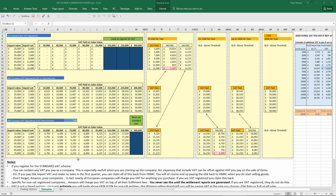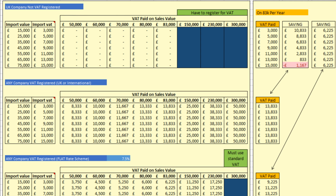So this is a spreadsheet I put together to try and illustrate some of the savings you can make by trading through a UK company and taking advantage of this £83,000 threshold that is currently in place. So let's go through it, starting at the top left. So here we've got 3 examples. The first one is you're a UK company and you are not VAT registered. Okay, so this means, let's have a look at this section. You can make sales up to £83,000 and the VAT paid on those sales is 0.